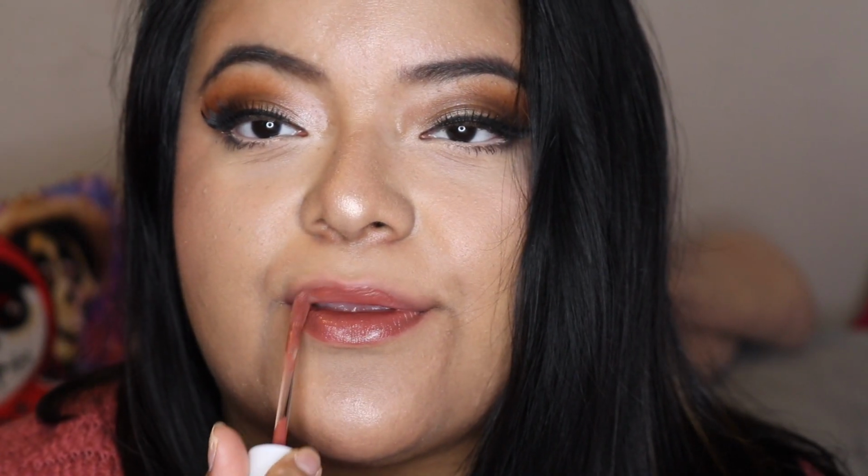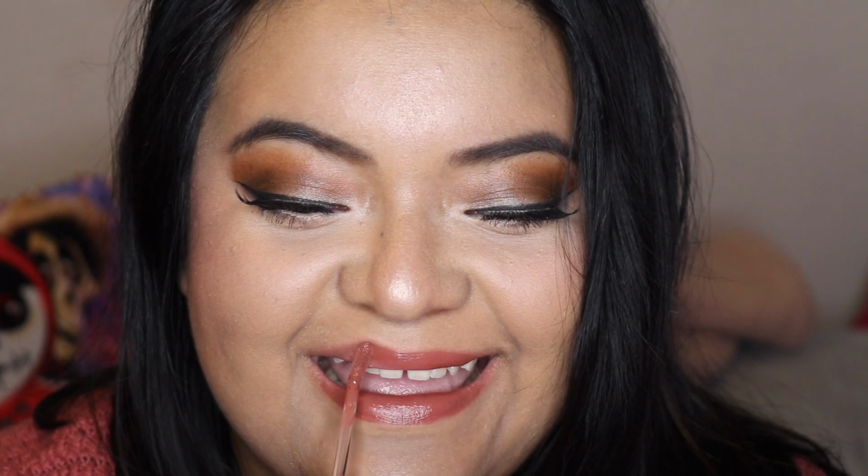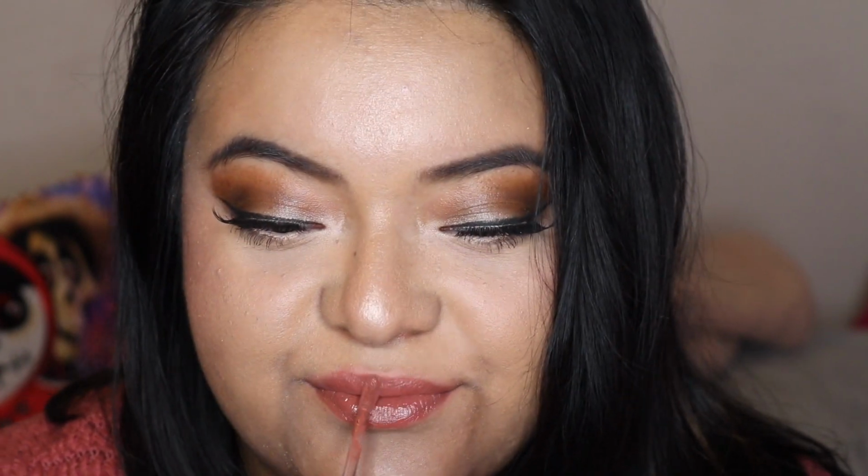But I absolutely fell in love with this formula. My sister actually gifted this one to me. And this one in particular is a gloss. Now, I thought it was going to be hella sticky or runny or something, you know. I was just thinking the worst of it.